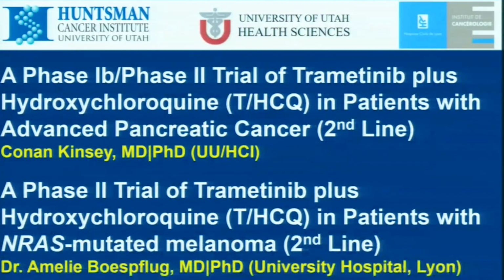And I'm happy to say that there are actually 2 clinical trials that have now been initiated. One is going on here at the Huntsman Cancer Institute, which is a combination of 2 drugs I mentioned, trametinib and hydroxychloroquine in patients with pancreatic cancer. And then a second trial in patients with NRAS-mutated melanoma is just about to initiate in France.